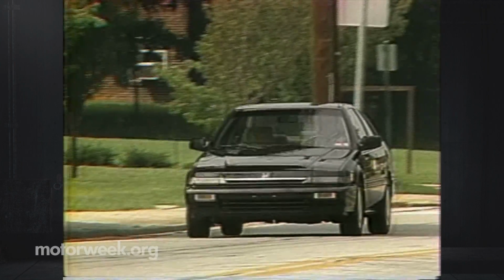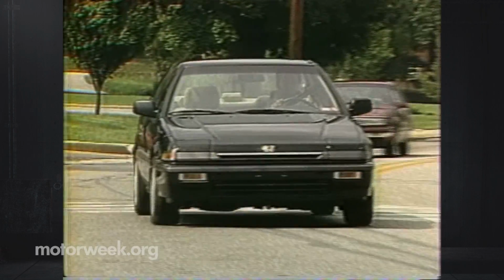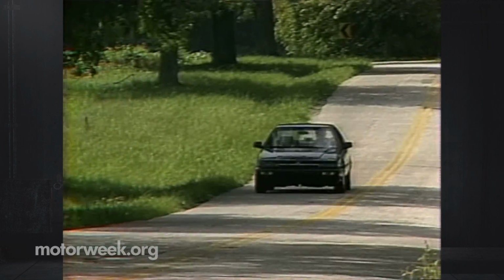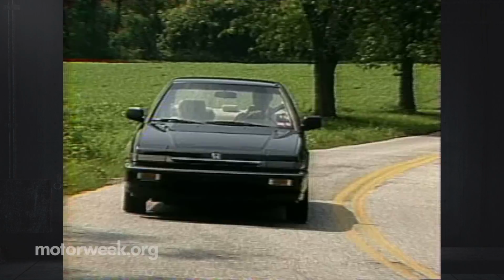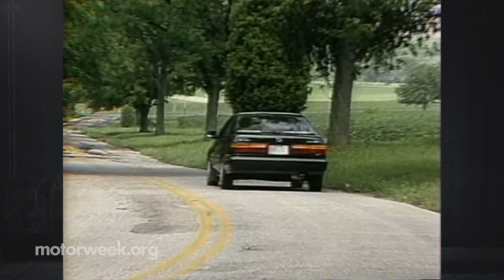But we wonder how many people will really comparison shop if they are considering an Accord Coupe. Hondas are quickly developing the same kind of marketplace exclusivity that BMW and Mercedes-Benz have enjoyed. For some people, it's a Honda or nothing. The Accord Coupe gives them one more reason to have that attitude.